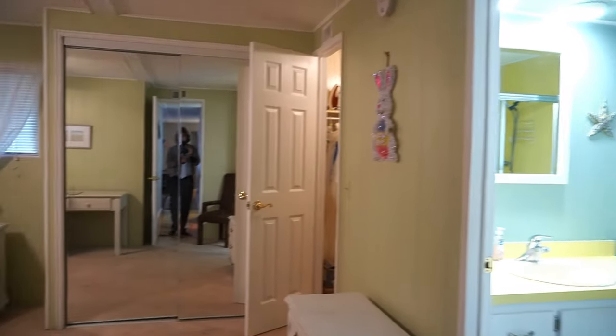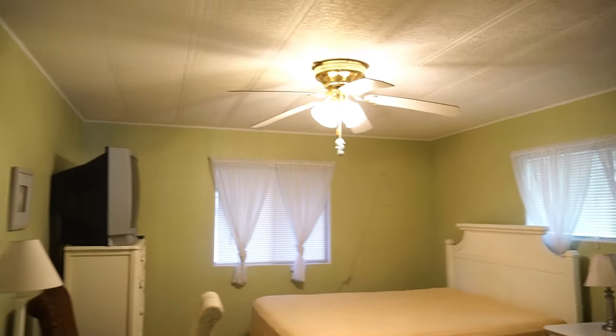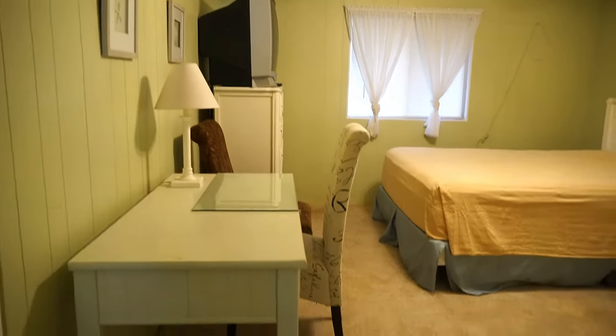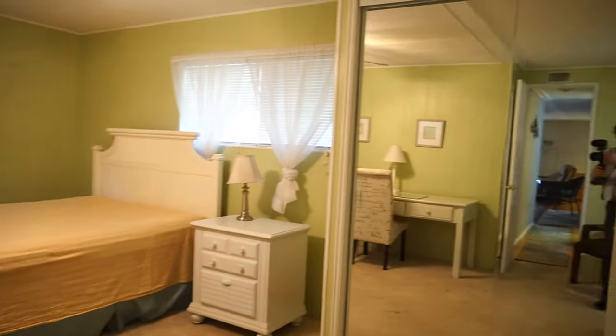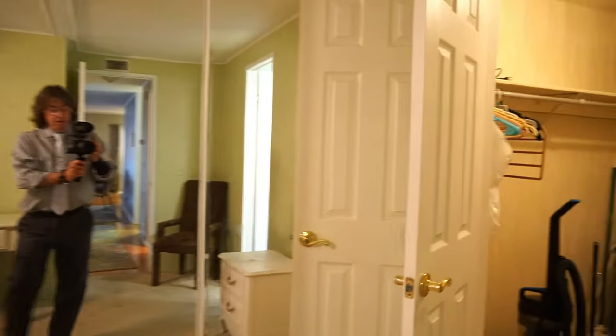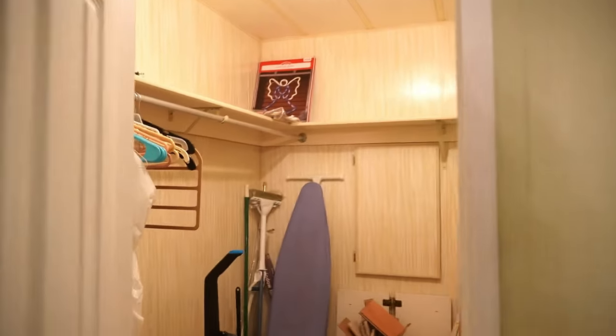This closet goes all the way down to the end. It shows double doors, but it's actually one huge closet. And then back here we have your main bedroom, and it's humongous. Carpet back here. You have double closets, one with the mirror, and then you have a nice big walk-in closet here, and it is big. Very cool.